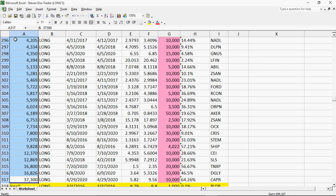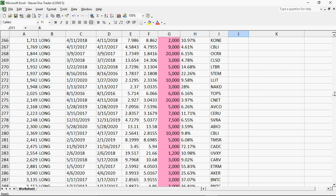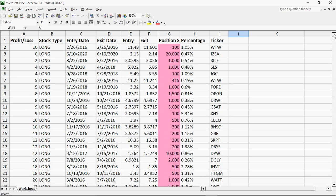My goal is, eventually I'm going to put this in and look at the pattern for each one of these big ones. But my question is this: what did Steven Dux do to cross that $1 million line? And the answer is right here in his trading results. Let's look at it.